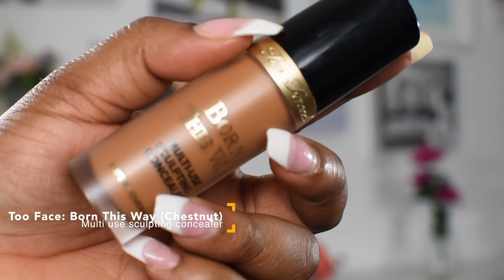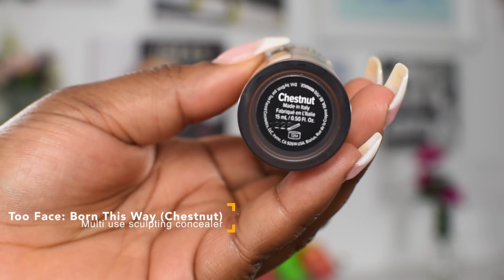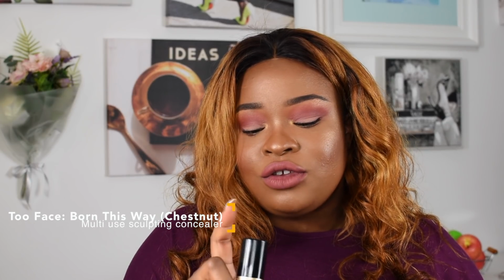Ooh, we are at my top one favorite concealer that I am loving currently, and this concealer is no other than the Too Faced Born This Way Multi-Use Cupcake Concealer, and the shade I have is Chestnut. Obviously Too Faced just launched their extended range of foundation about a month ago, and at the same time they launched a concealer with it. This concealer is said to be multi-use, meaning you can use it to contour, to highlight, to brighten up, to retouch. You can also use it as a foundation, or as a corrector as well. So that's why it's called multi-use.